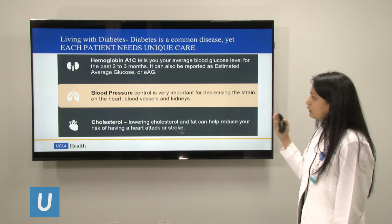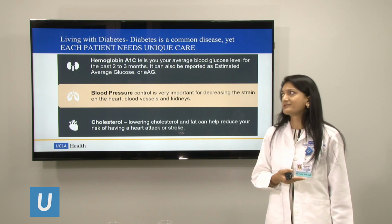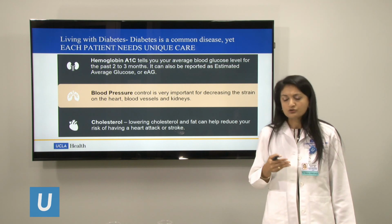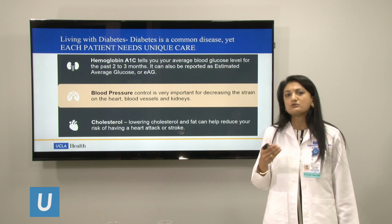Hemoglobin A1C is another blood test that we use along with blood glucose levels. This tells you your average blood glucose level for the past 2 to 3 months. Okay, so hemoglobin A1C is something most of our diabetic patients are familiar with. It's a common blood test checked every 3 months. Usually we keep these numbers between 6.5 and 7. Less than 6.5 is considered pre-diabetes, and less than 5.7 is normal. So for most patients, when we are trying to control diabetes, we keep this number between 6.5 and 7.